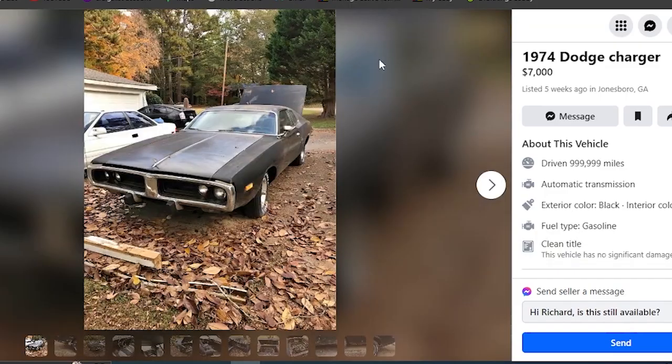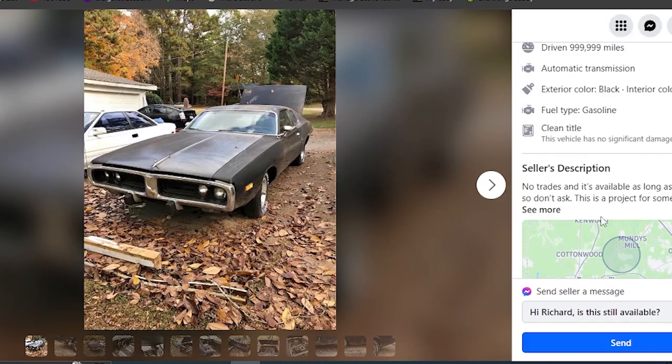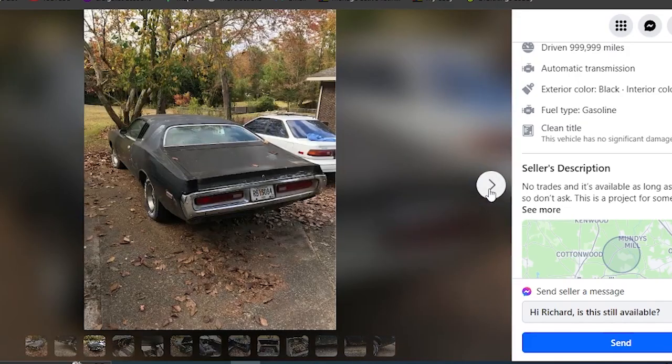I'm digging that one. 1974 Dodge Charger, $7,000, listed 5 weeks ago, Georgia. This looks like a pretty decent car. So $7,000, we finally hit our first decent car. They've all been third gens I think we've looked at so far. Does say clean title, no trades. It's available as long as it's listed. So it's still listed, it's still available. Digging the sounds of that.